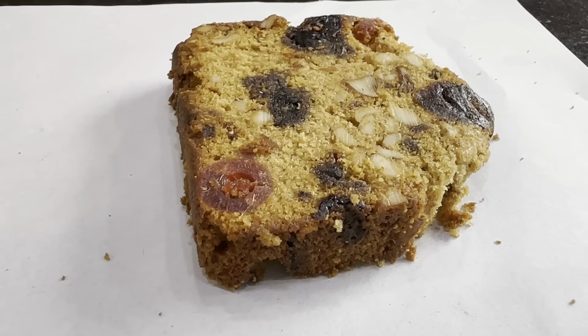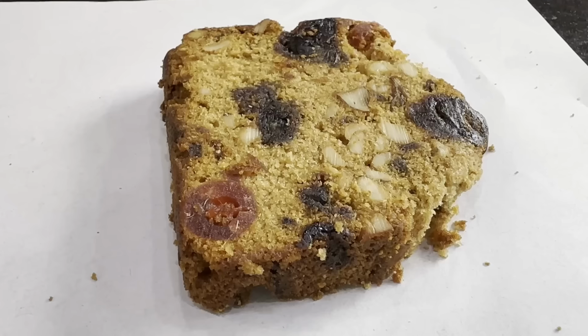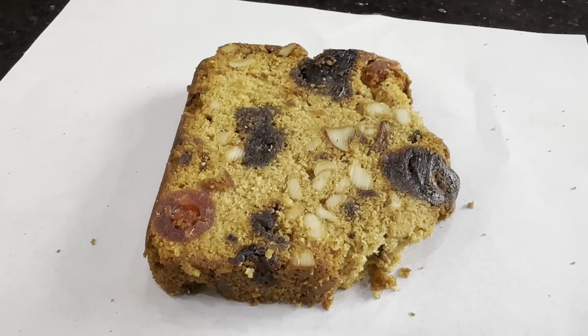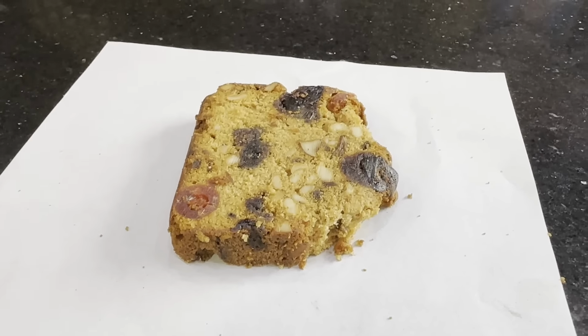Starting with the plum cake. It's very rich with lot of dry fruits in it. It's so decadent. The crunch from the dry fruits and also the raisins all make this so wonderful. It's somewhat dry, but still it tastes good.